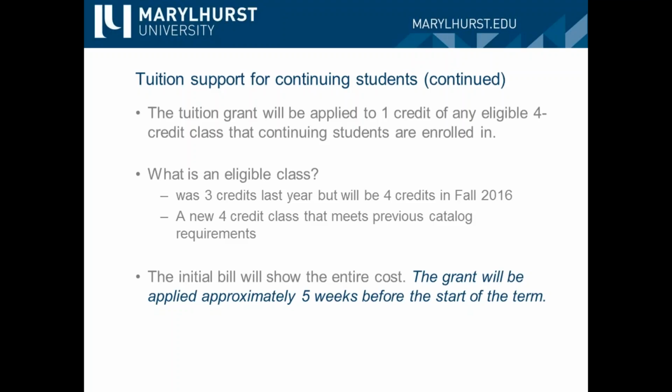So you may have your award letter for next year, you may have your bill for next year because you registered for fall term, and the grant won't be there yet. Just be assured it will show up before the start of fall term, and we will send you a revised award showing how much the grant is.